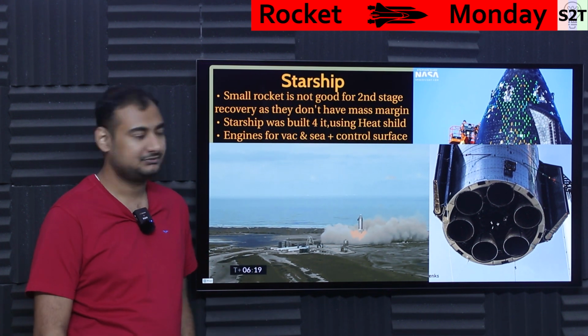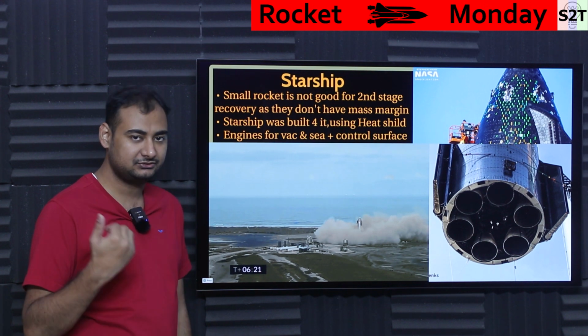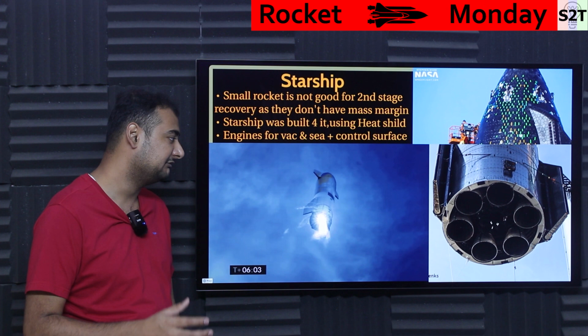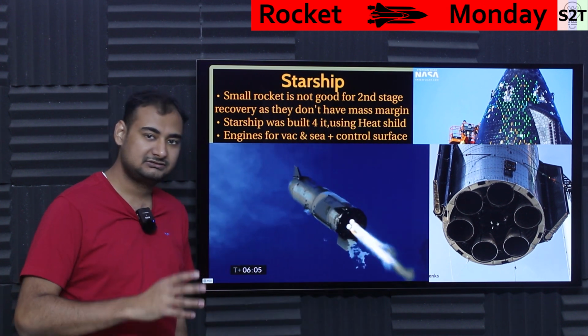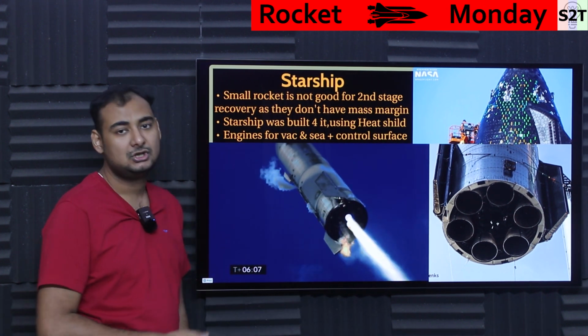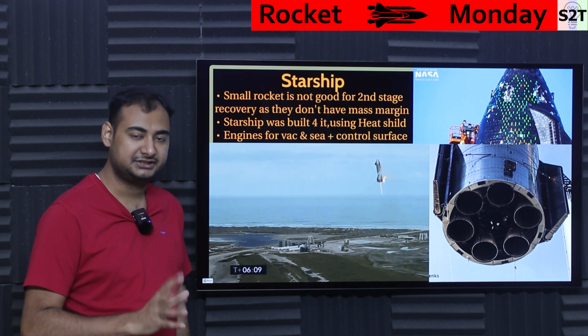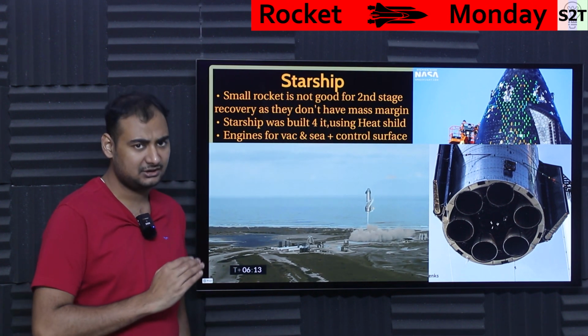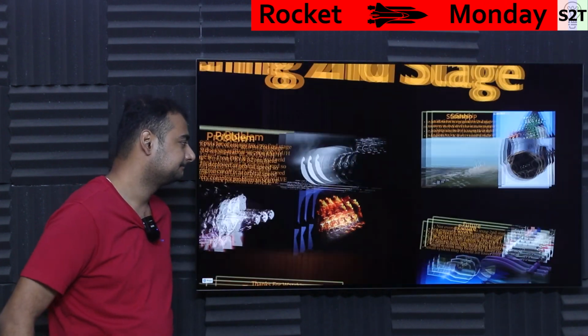So this is the Starship. How the heck are they solving it? They have a heat shield to dump the majority of the energy. They have control surfaces so they can actually manage the atmosphere effectively. They have 9 engines. Six of them are designed for vacuum operation, and 3 of them are fine-tuned for robust operation at sea level. So this is how they are sorting it out.